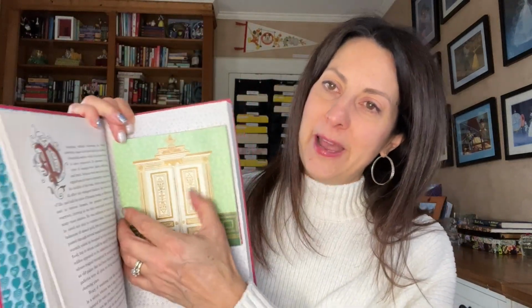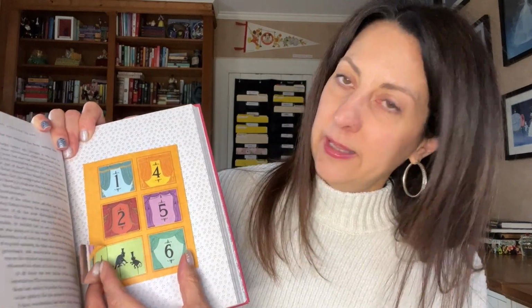So I love this book. This is the Beauty and the Beast hardcover interactive book. I mean, there's actually all of these little things inside the book that you can kind of play with, which I think is super fun. Let me just show you guys here with the little windows. I mean, this is totally up my alley. I love books like this. Very, very cool.